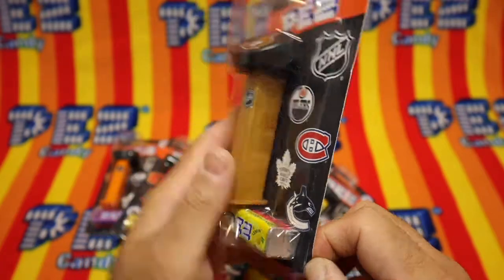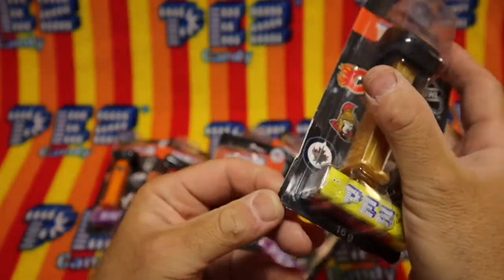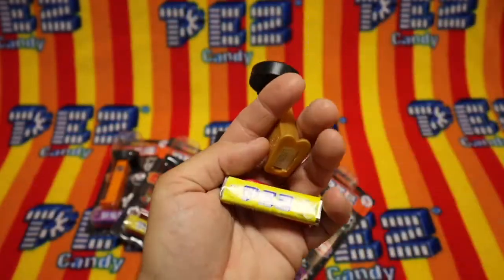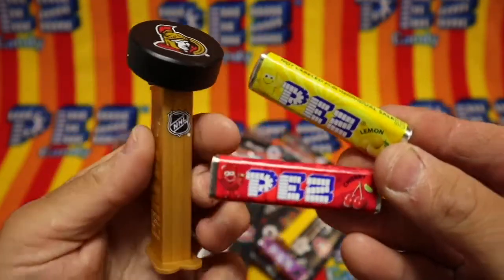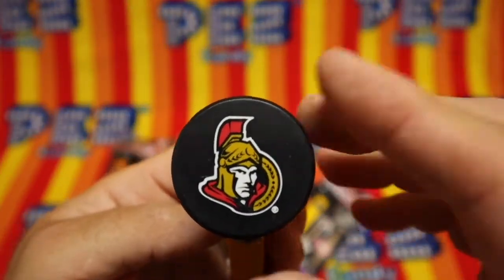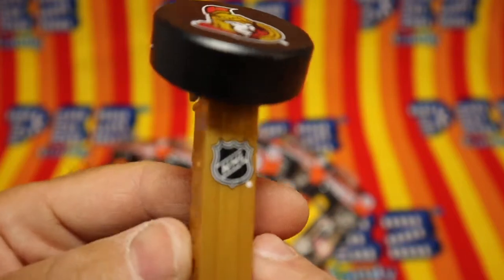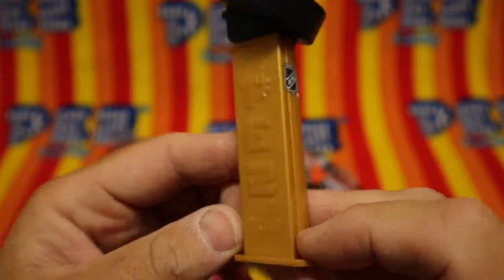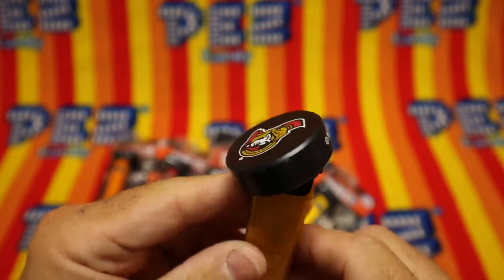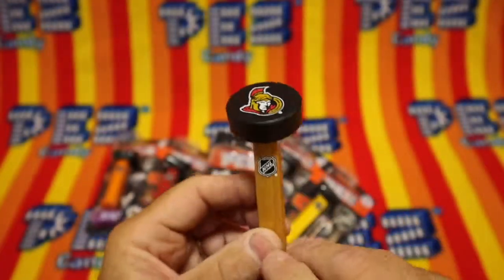Starting with Ottawa. Lemon and cherry Pez, the greatest candy in the world, Pez. The hockey puck has the logo for the Senators, for the team, and the NHL shield logo. It's on a 7.5 made in Hungary stem. And it has copyright NHL on the back of the puck. So there's no confusing that it's a hockey puck.